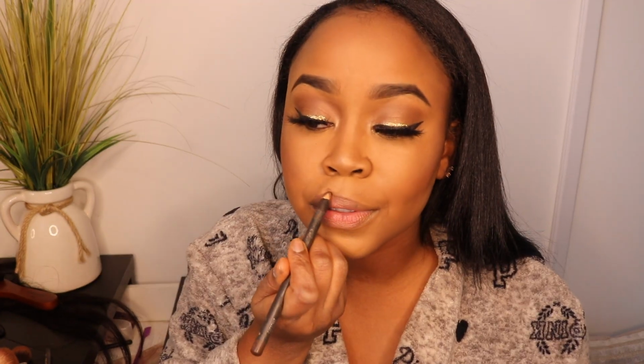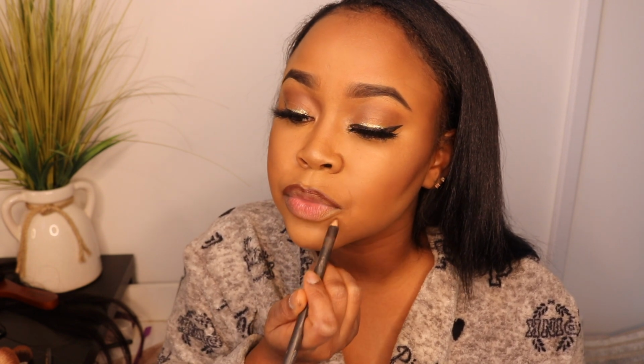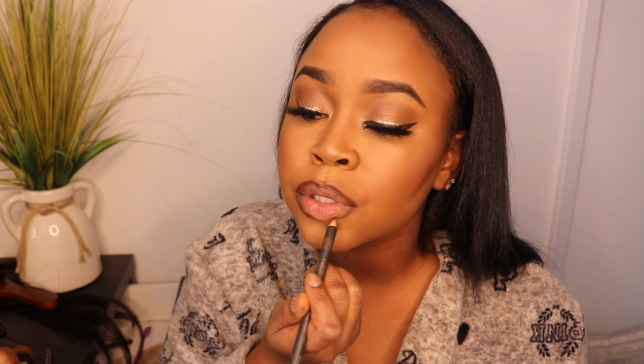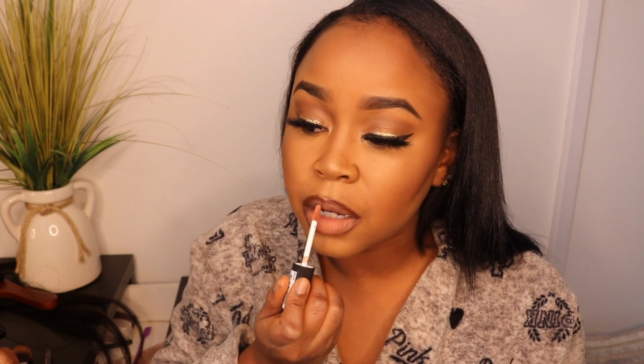Now we're going to move on to my all-time favorite nude lip combo. I'm going to take the color Chestnut and just outline my lips just like that. Next I'm going to take my NYX matte lip cream in the color Abu Dhabi and just put it right over top of my lip liner and all over my lips.